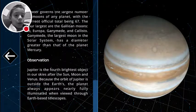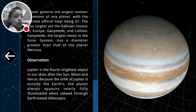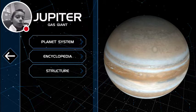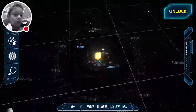Jupiter is the fourth brightest object in our night sky after the Sun, Moon, and Venus. The orbit of Jupiter is outside the Earth's, so the planet always appears nearly fully illuminated when viewed through Earth-based telescopes. Our first gas giant of the day.